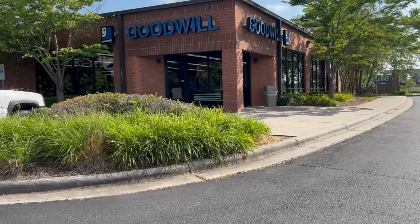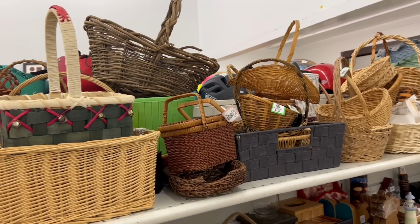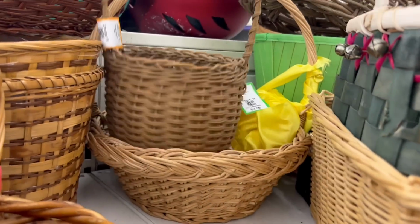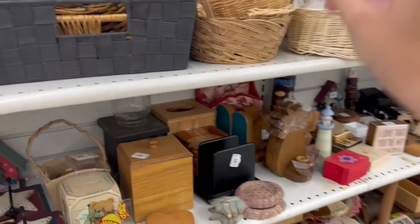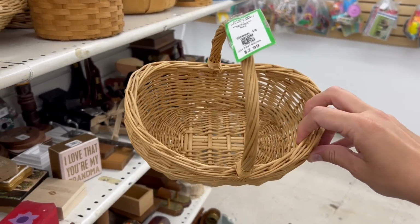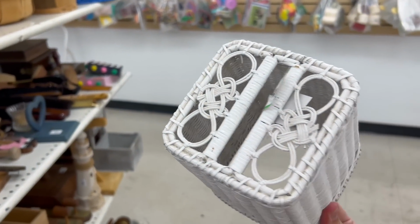Okay, so first we are starting out at one of my favorite Goodwills. Now, one of the first sections I always look at is the baskets. If you ever need a basket for absolutely anything, go to Goodwill, Salvation Army, Habitat for Humanity, Value Village, anything before buying a basket for full price, because every time I go to Goodwill, there is every type, shape, color of basket that you could possibly imagine, and most places have them priced at $1 or $2.